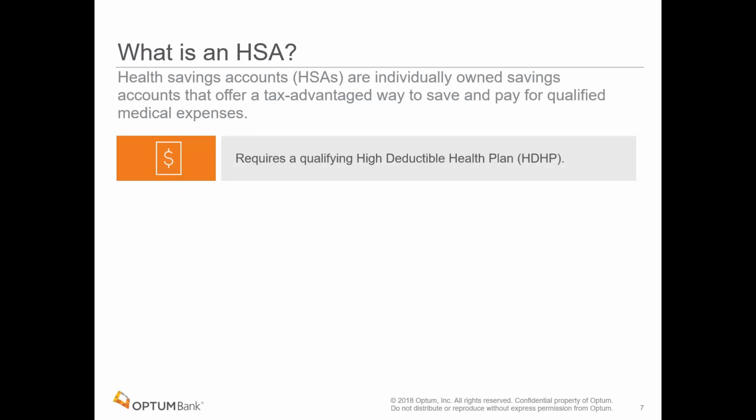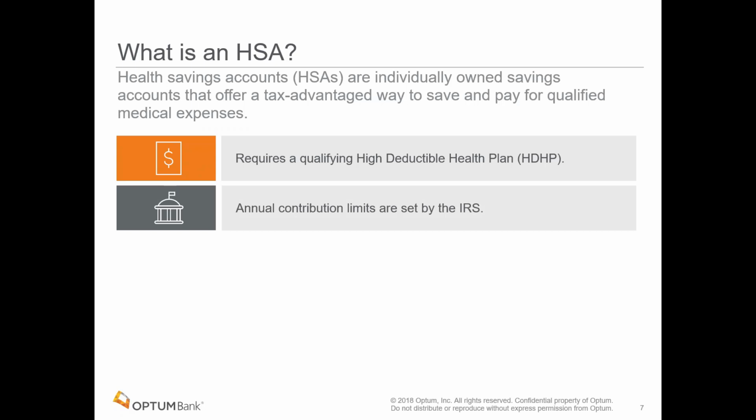An HSA requires that you are covered by a high deductible health plan. Once you are, if you meet the eligibility requirements to open an account, you can deposit money into it income tax free. You won't pay federal or state income taxes on HSA contributions, and any money you take out of your account to pay for qualified medical expenses is income tax free too. You can use your HSA to pay for qualified healthcare expenses for you and your family now or in the future. Since this is a highly tax-advantaged account, the IRS determines the annual amount you can contribute each year, income tax-free. They also determine who is eligible, and we'll walk through this in more detail shortly.